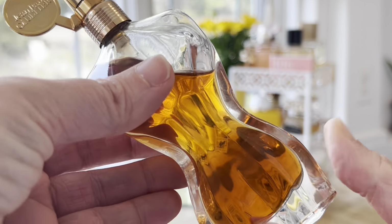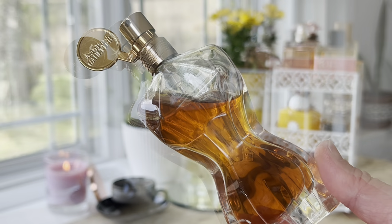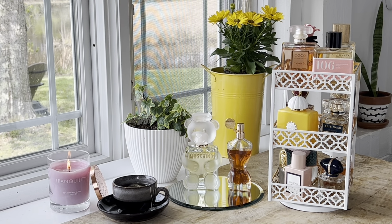Unfortunately, this one is hard to find. I do see it sometimes on eBay and some of the used sites. Curious if any of you know this fragrance or if you've tried it before and what your thoughts are on it.